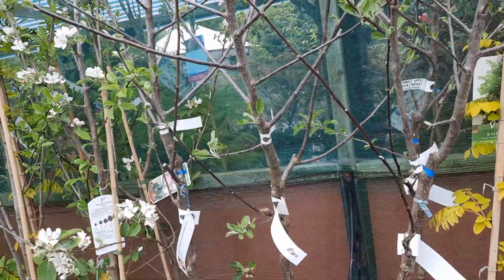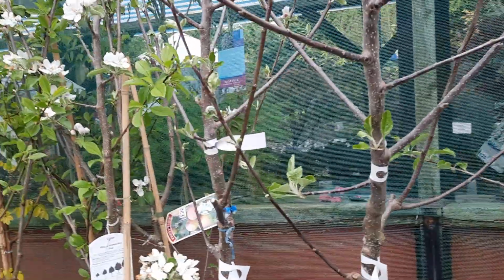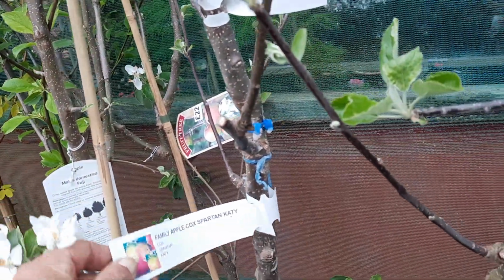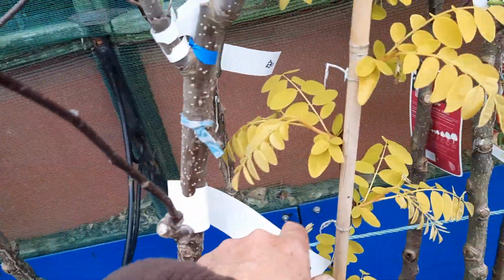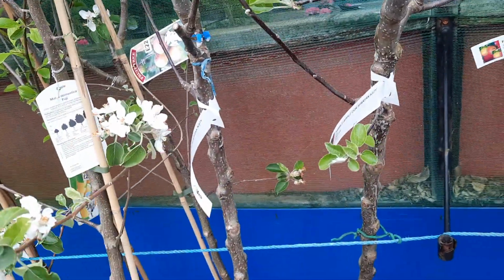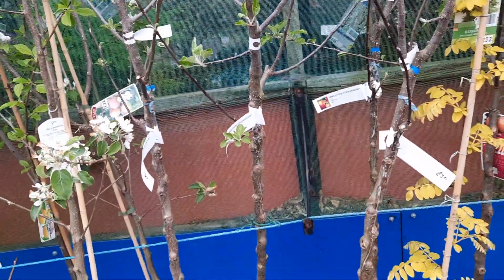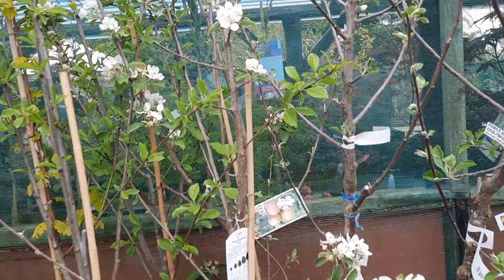Right, and then that one's right. These are the where you get 3 different varieties, so they're 25 anyway. These are Cox, Spartan and Katie. Yep, so there's 3 types of tree on one graft, so you get 3 different fruits on the same tree.